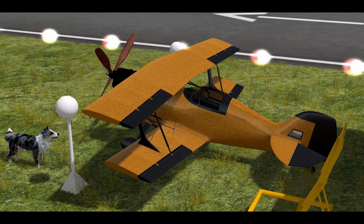Quinn started running through pre-flight checks, verifying the upgraded NAVCOM radios and HUD are functioning.